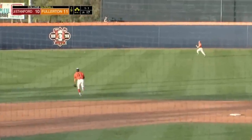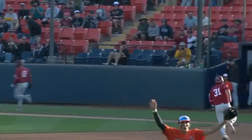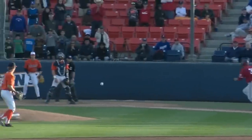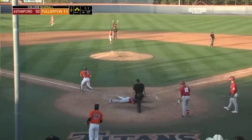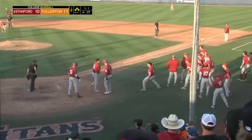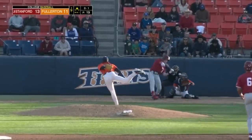In the air to left center, really tagged. Big time trouble. Montgomery has given Stanford the lead in the ninth inning. Could clear him. Relay to the plate. Doesn't get there. Stanford 13, the Titans 11. By five, rather, coming into the ninth.